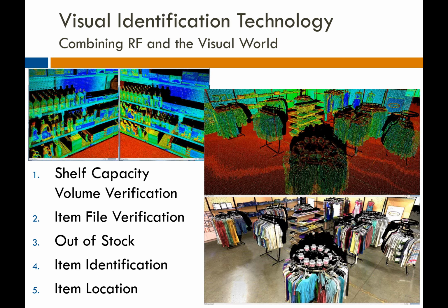Now, what may be surprising to you is these images that you're seeing here are not photographs. These images are actually 3D point clouds. So what we've learned to do is to take some 3D scanners, in this case it's a laser scanner, and create a 3D model of the environment in the store and the items on the shelf in the store. From that 3D model, we can make all kinds of decisions about shelf capacity. So if we understand what's on the shelf versus how much space is left on the shelf, we can do some verification to make sure that things are there that are supposed to be there. And we can also do some optimization to make sure that we're using the shelves correctly.